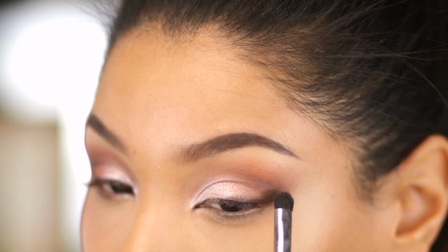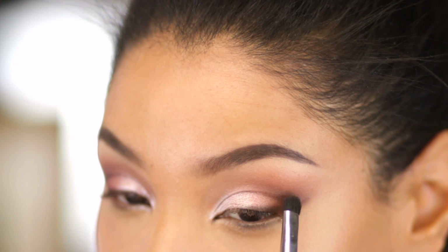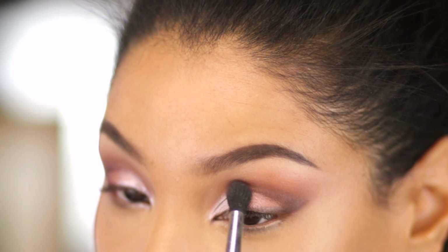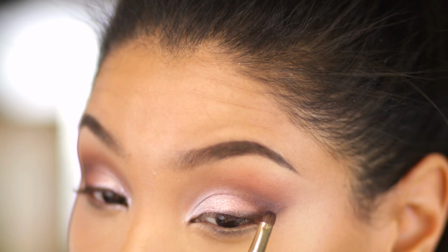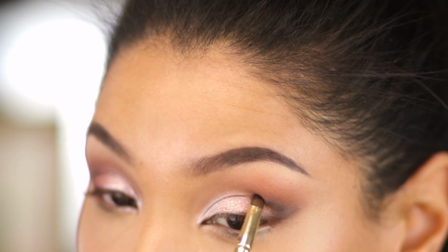I'm gonna blend that out. I'm applying it in this kind of triangular shape in the outer corner. It's gonna go a little bit low in that outer crease, and it's gonna be high in the center of the crease so that it gives it this nice flirty look to the eye, nice and curvy.